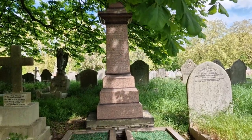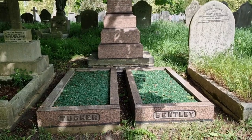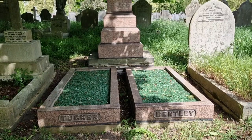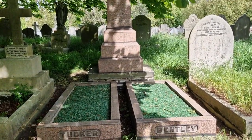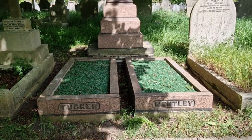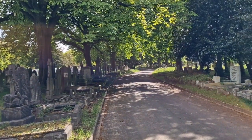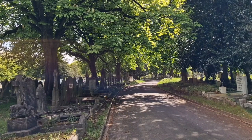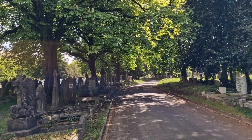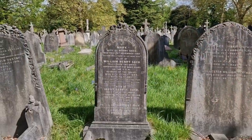I hope you all found that interesting as we say goodbye to Sergeant Tucker, Sergeant Bentley and Sergeant Choate. Now you'll join me in another part of the cemetery. And just a little way back down the road, and this is Southgate Road, from our murdered police sergeants, on my way to their graves, I found this interesting one.